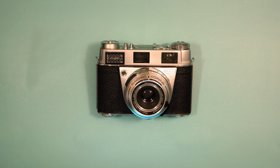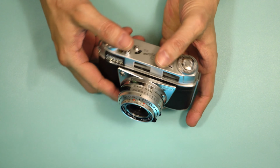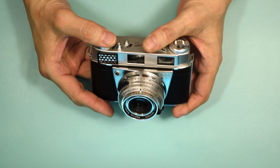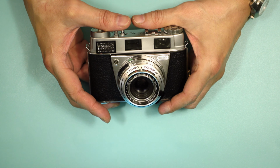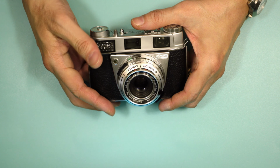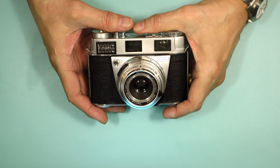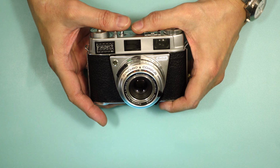With that out of the way, let's go ahead and dive into this camera a bit. As you can see, it's a fixed lens camera. That means the camera lens is fixed to the camera, not interchangeable. The later Retina cameras, the B and C models, allowed you to interchange the front elements. Sort of slick, and there is another video that explains that.